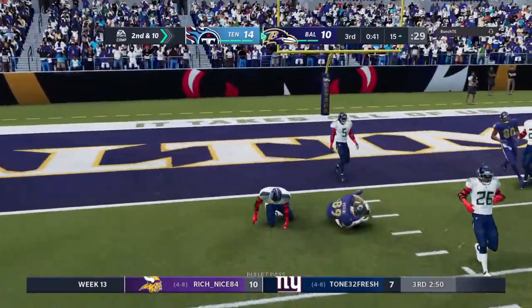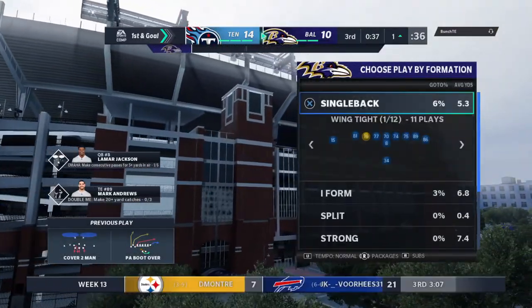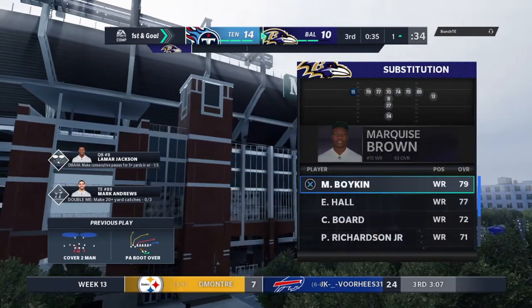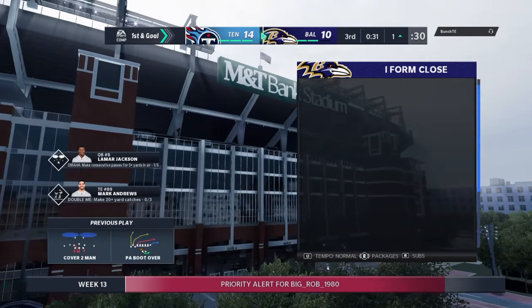This is caught, and he couldn't quite get there. Tackled down at the 1. Jackson to Andrews on that one. First down, Baltimore. 1st and goal at the 1-yard line.